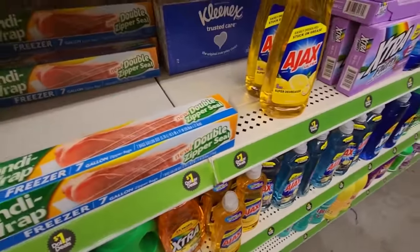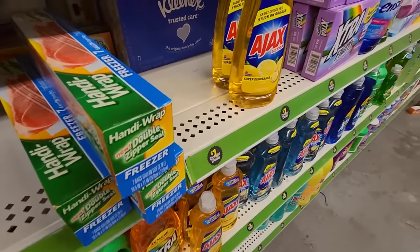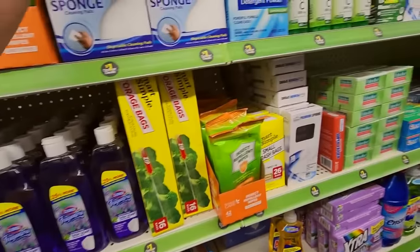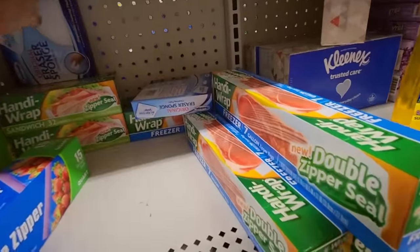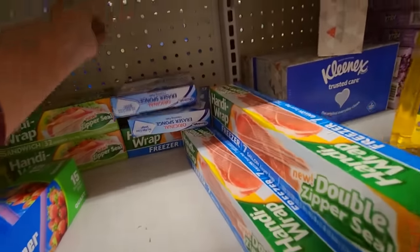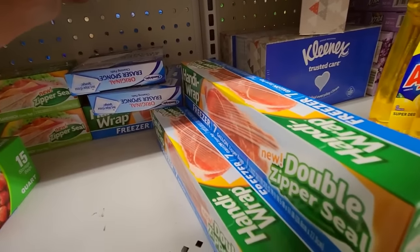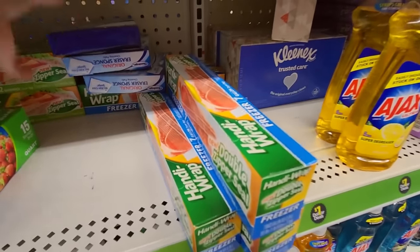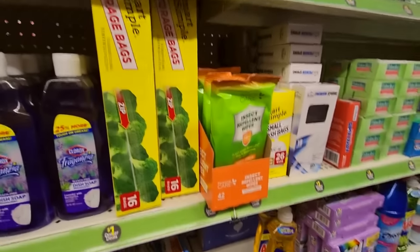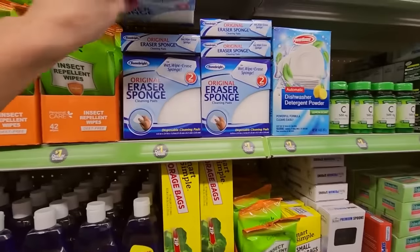Let's see. We have these handy wraps. Let's turn them this way. Maybe I can make some more room. We have some free range sponges down. Oh God, we have a bunch of sponges trying to escape. They were going to make a run for it, Shawshank Redemption style, and I grabbed them out of the sewer. It was a very anticlimactic end to the movie. Back up there you go.